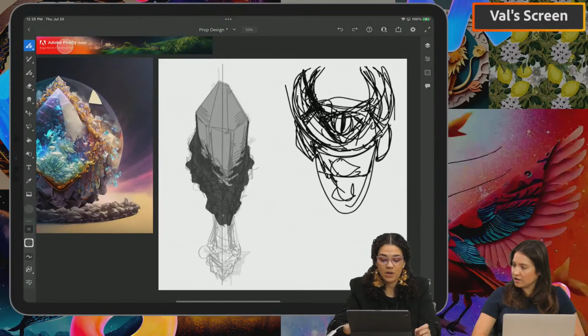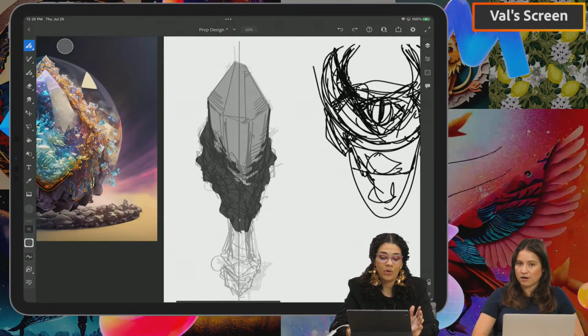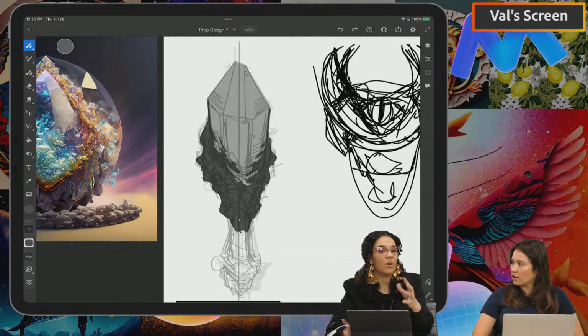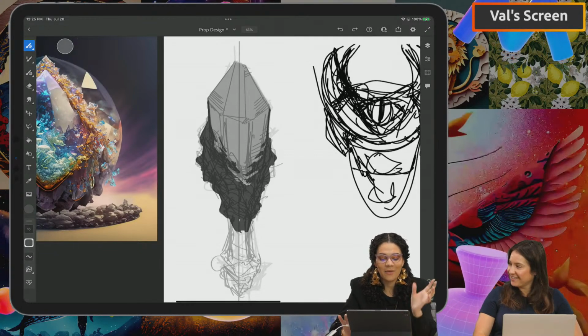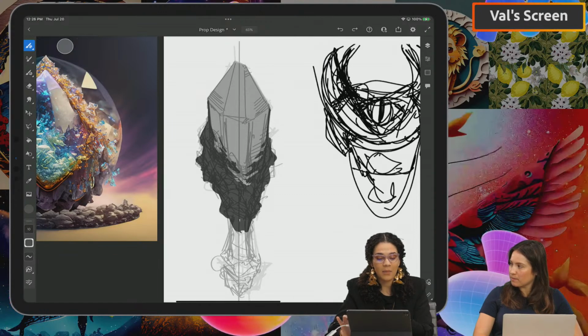I will illustrate something like this, and then I will export the images and go into Fresco to make my Instagram posts and stuff. And now with the beta, Express. Yeah, Express. That's right. Then I will make all of my posts in Express, and then with the beta, I can take the time lapse.